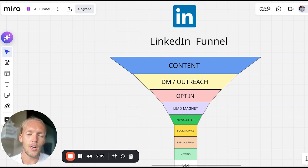Step number 3 is the opt-in. Before them getting the lead magnet, they need to opt into your process. They need to opt in so you have them in your CRM, so you can send them even more newsletters even before they get the lead magnet. Meaning they will see you, they will get to know you, they will see the value you provide, they will see the authority you bring, not only from the posting perspective, but now also from the sales conversation in the DMs and the newsletter itself.